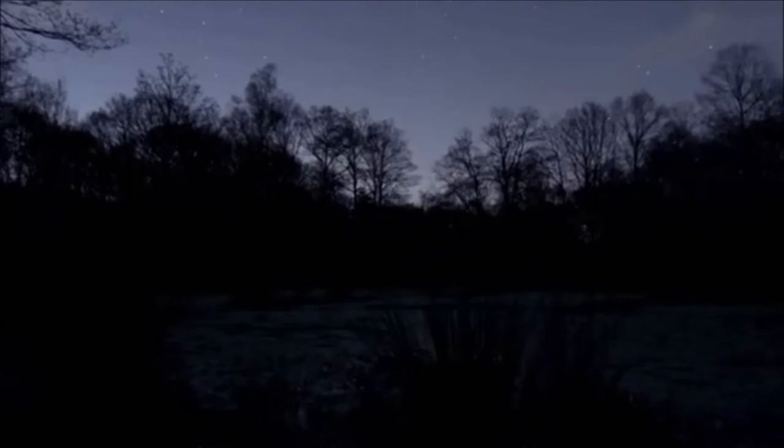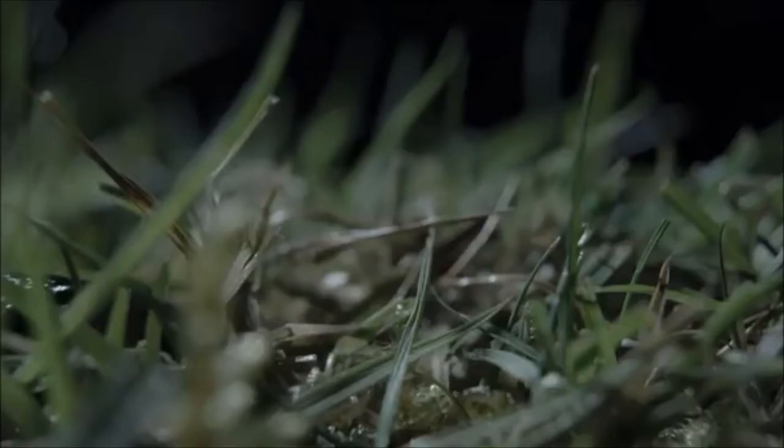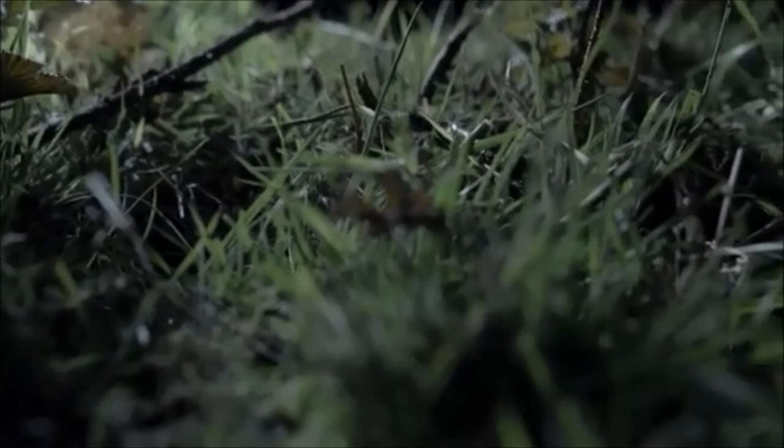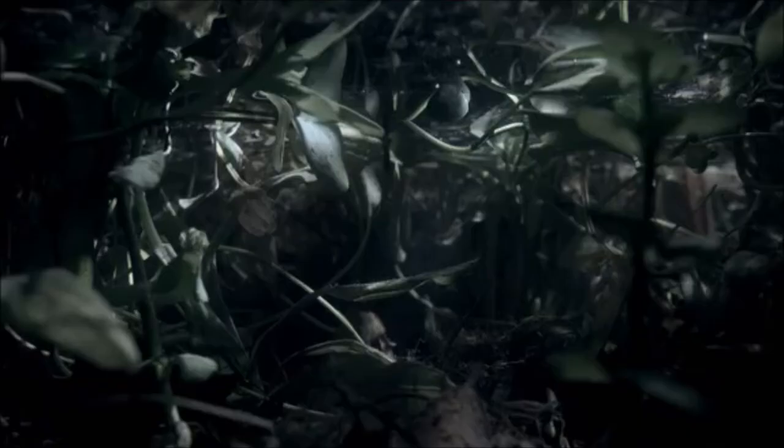It's a cool, damp night in early spring. After 6 months on land, one of Britain's rarest amphibians is returning to the pond where she was born. On land, she's vulnerable, so she travels under the cover of darkness. But once she reaches water, this great crested newt will become a voracious predator.